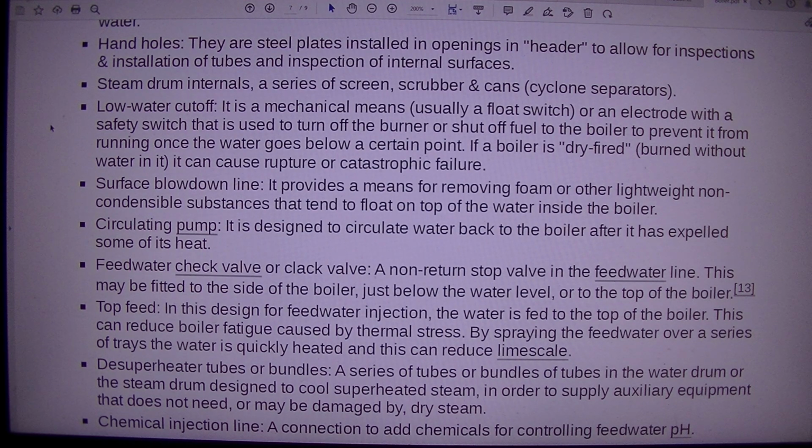If a boiler is dry-fired, burned without water in it, it can cause rupture or catastrophic failure. Surface blowdown line. It provides a means for removing foam or other lightweight non-condensable substances that tend to float on top of the water inside the boiler. Circulating pump. It is designed to circulate water back to the boiler after it has expelled some of its heat.